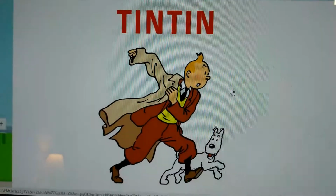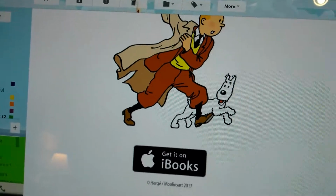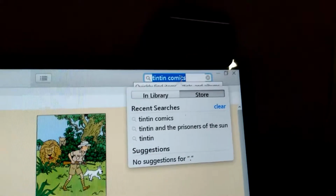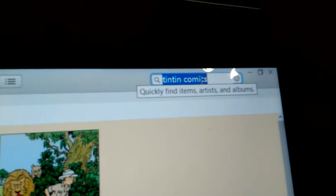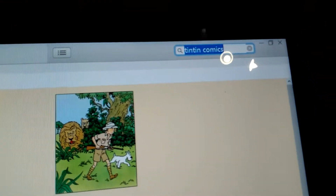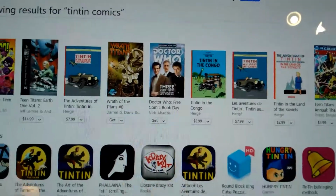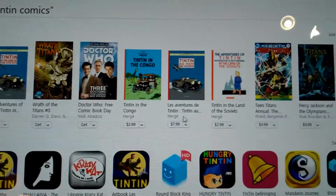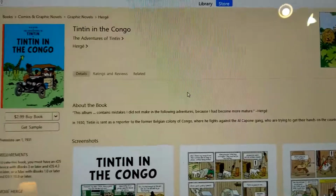All you have to do is click on this link, or you could go to iTunes and search for Tintin comics, and then press enter. I'm already on that page, but I'm gonna show you guys how I got to this page. You just type in Tintin comics, and then in store, not on the library, and then you'll see this come up. So this is a Tintin adventure. Just click on Tintin in the Congo and it'll take you to the comic page.